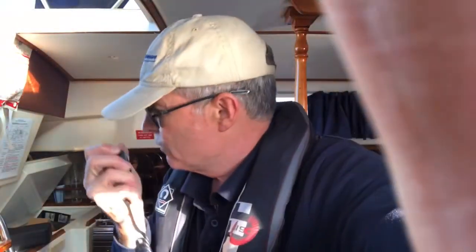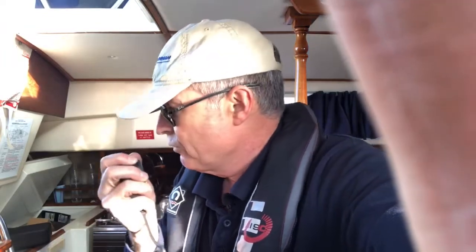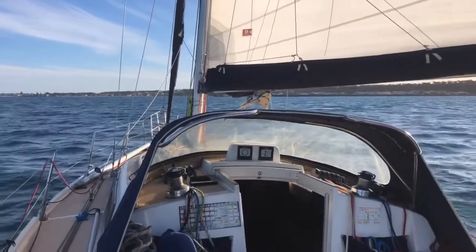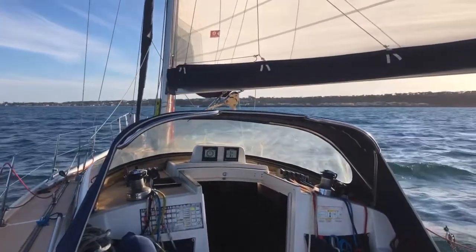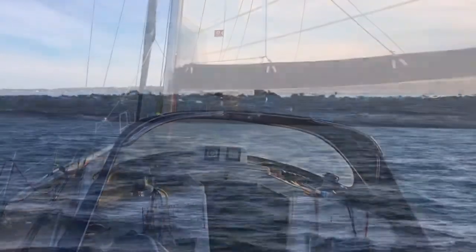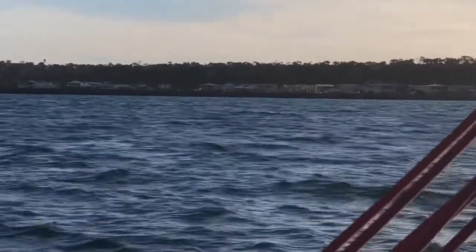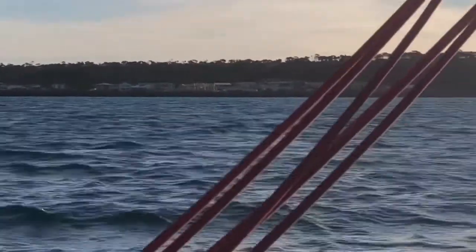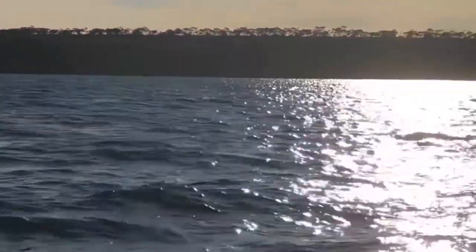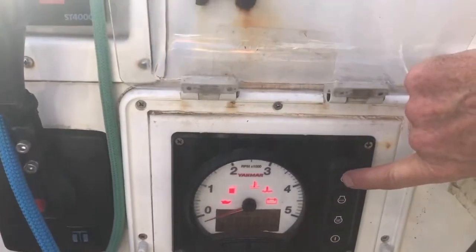Sea Rescue Adelaide, Sea Rescue Adelaide. This is sailing vessel the bottom line on channel 80, over. The bottom line, Sea Rescue Adelaide, go ahead. Sea Rescue Adelaide, bottom line, we're just out of Port Vincent Marina now, I'd like to log off, thanks. The bottom line, this is Sea Rescue Adelaide, thank you for booking with us today and we hope that it is all up there at the water.